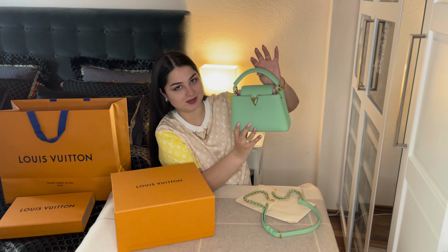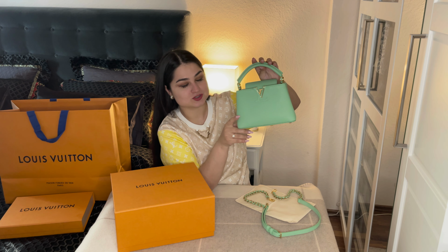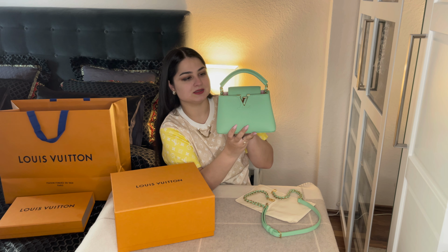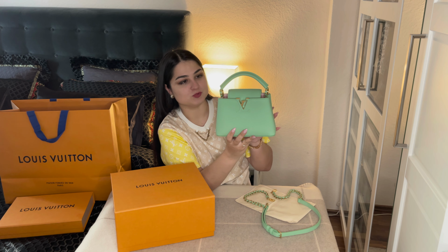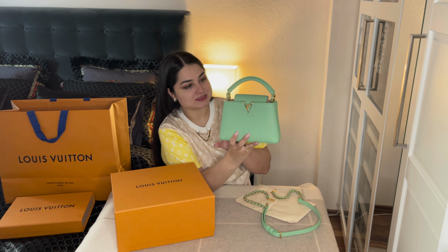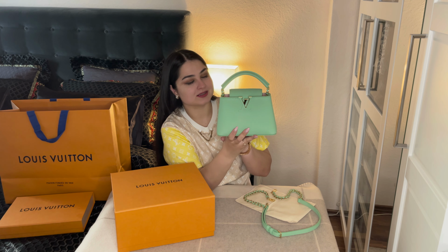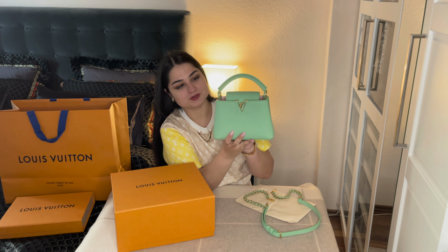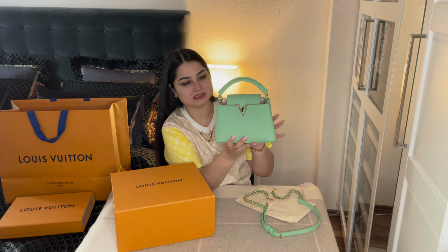As for the leather, it is very soft and very smooth. I think it should be lamb leather, but I'm not sure. Yeah, I love that you cannot get a lot of scratches on it. The leather is very smooth, but the scratches cannot really be seen.